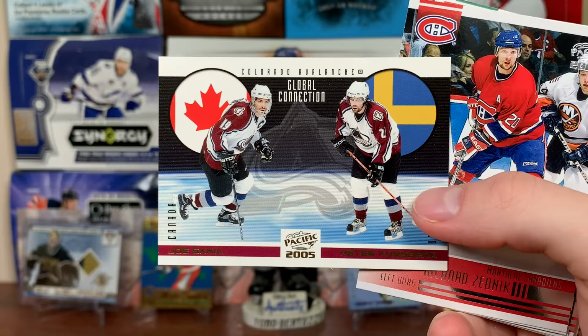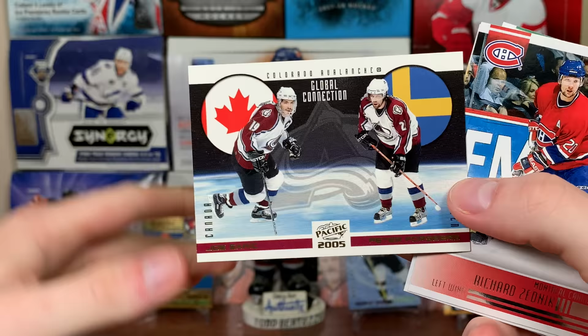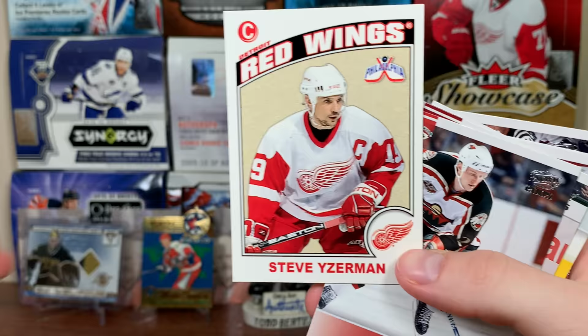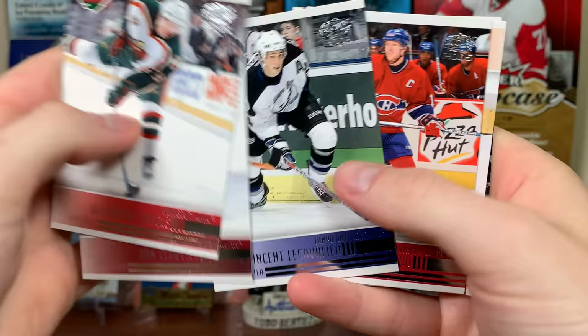Global Connection. Didn't I just pull this card? Sakic, Forsberg. Okay, I'm pretty sure I just pulled that card not long ago. All right then. Jeez, they're just every which way. Bill Guerin. They got Steve Yzerman, Philadelphia. It's just getting to be a pain to flip them every way. Red, Ryan Rolston. There's Alexander Degtyarev. Dan Kloucek. Okay, all right.